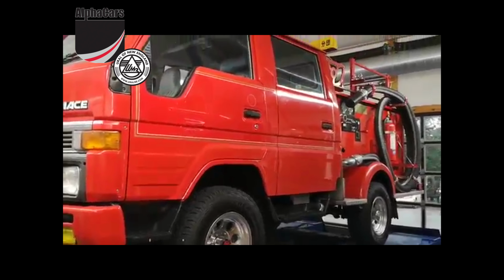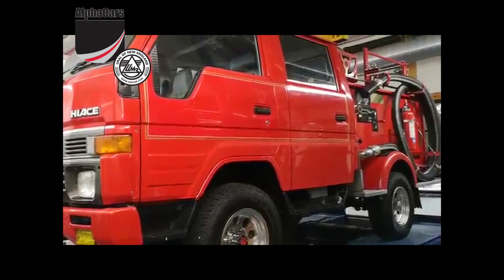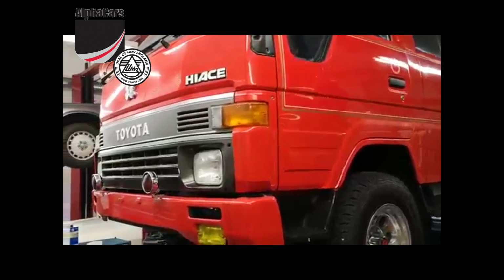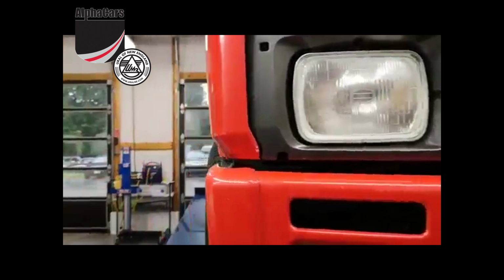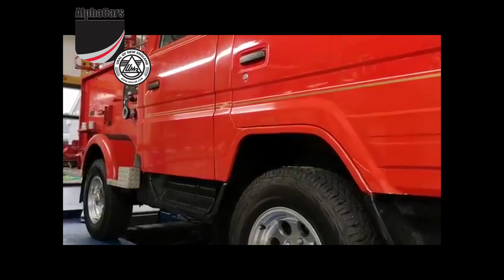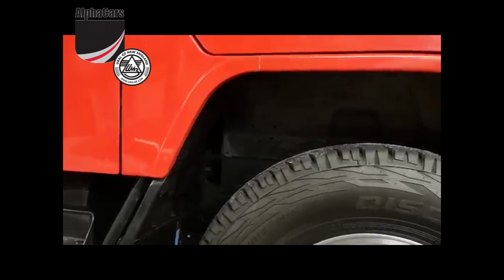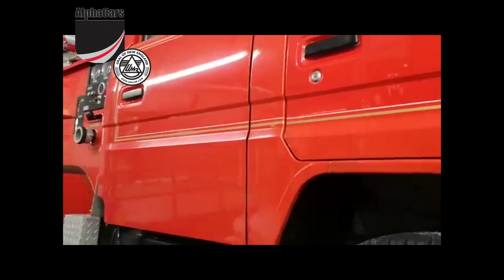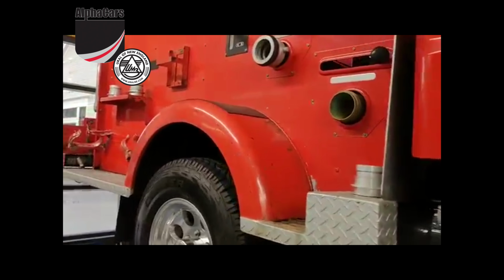First of all, let's walk around it just so you can get an idea of what this vehicle is. It has two full-size doors. In fact, I would say oversized doors on the crew cab. It is a real fire truck that was used in Japan, and they took very, very good care of their vehicles. We're going to take a look at the drivetrain underneath, but in the meanwhile, while we have the vehicle halfway up in the air, I just want to walk around and show you around this vehicle.